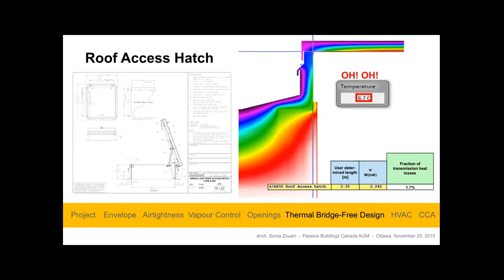Another challenge is the lack of passive house grade roof access hatches here in North America. So we've optimized the size by reducing it to a minimum and used the Belco access hatch, but it's increased our transmission heat losses by 1.7%. And as you can see here, our interior surface temperature is far from meeting passive house levels at 6.9 degrees. So we've allowed for this thermal bridge in our PHPP model, but we will be adding at least 2 inches of insulation on the inside to mitigate all the risks of condensation.